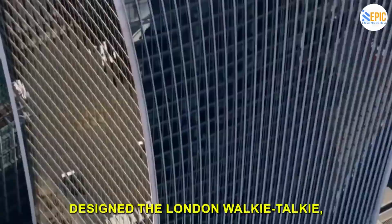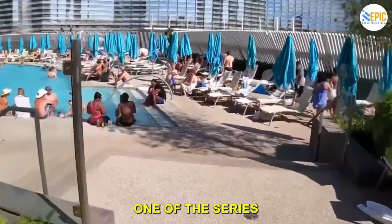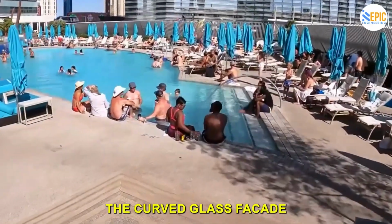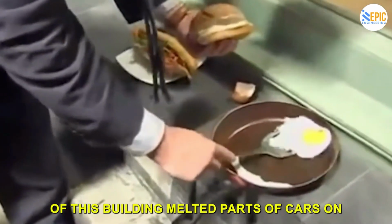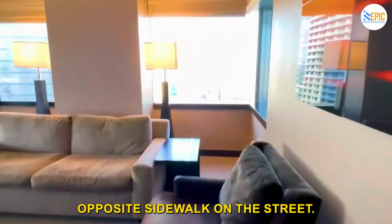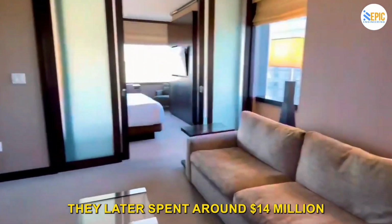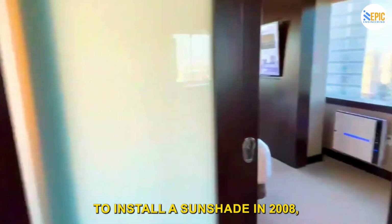The same architect designed the London walkie-talkie, which we featured in part 1 of this series. To demonstrate the heat, the curved glass facade of this building melted parts of cars on the opposite sidewalk. On the street, this reporter even fried an egg. They later spent around $14 million to install a sunshade.